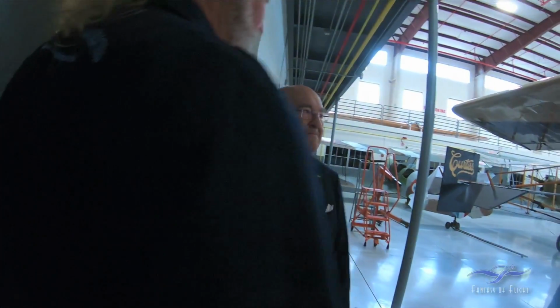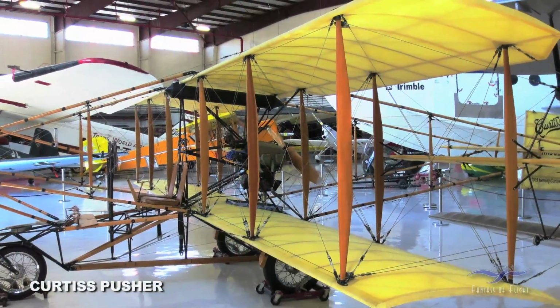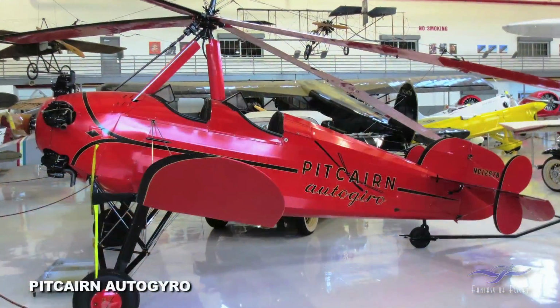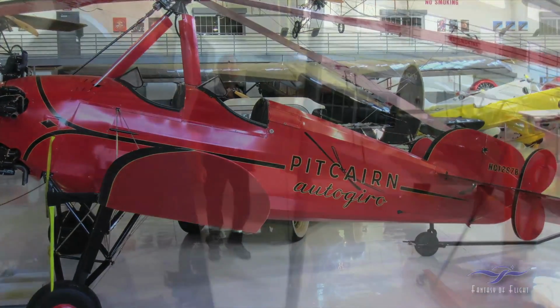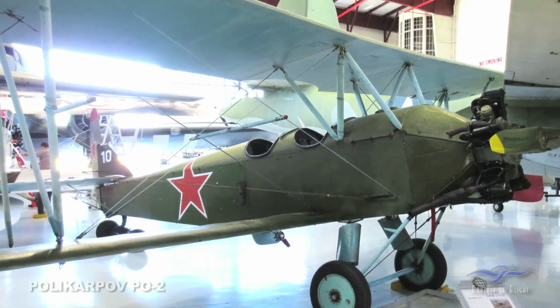Oh, well, we got some pretty cool people. Another Curtiss Pusher, an autogyro back there. There's a cool Russian airplane, the Polikarpov Po-2. Podva. Yeah, Podva. That has such a great history with what the Night Witches did. Very heavy beast on the controls, though. I like flying it. I really like it.